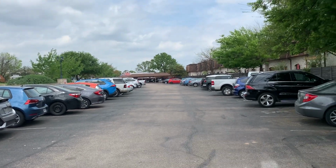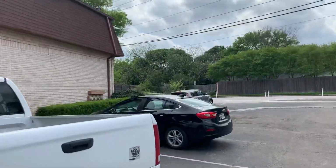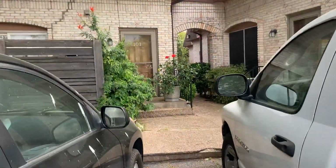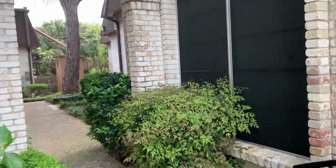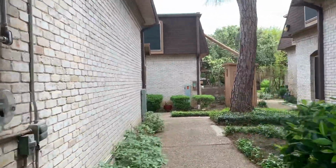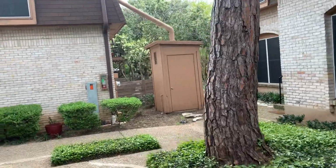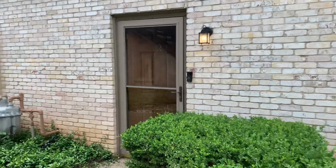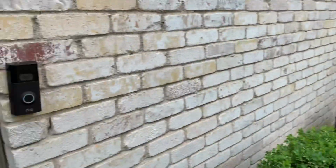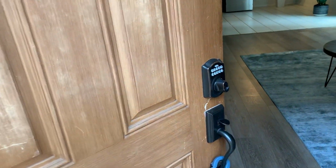Welcome to the Tiffany Condos right off of Anderson Lane. I have a unit for sale, unit 129, two bedroom, two bath, over 1,000 square feet, plenty of parking. Nice little courtyard atmosphere. Unit is right here, first floor unit, easy access. Comes with a Ring doorbell, camera doorbell system, electronic lock.